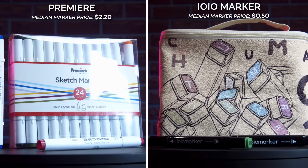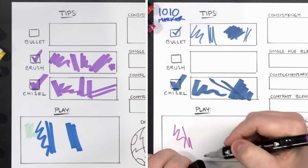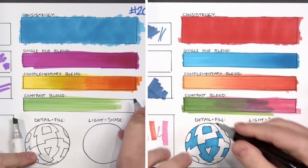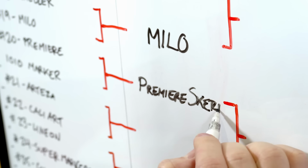Premier Sketch versus EOEO markers had Premier Sketch performing better than the EOEO markers with better colours and consistency, where the EOEO markers generally had drier chisel tips and not as nice colours.